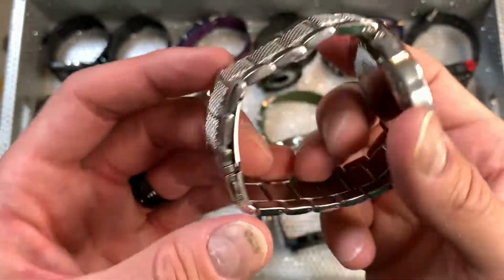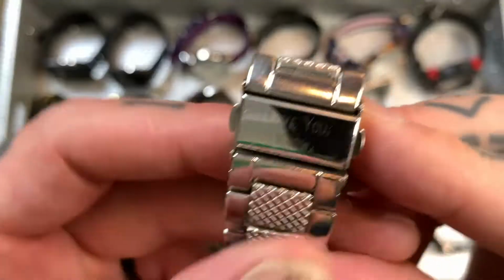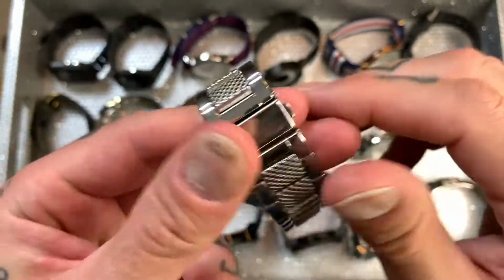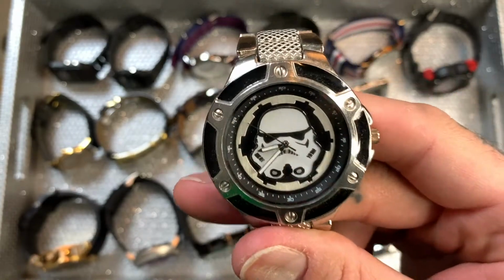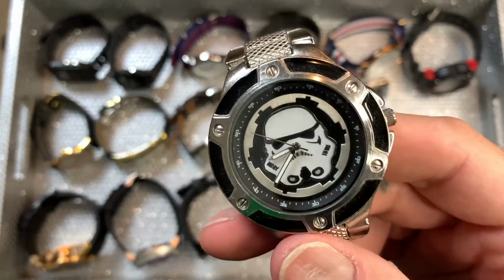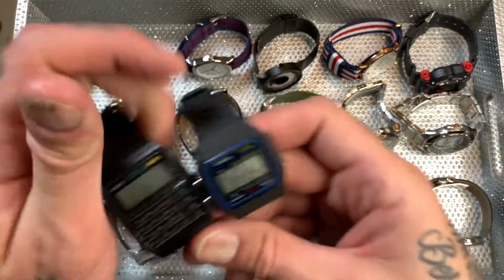I love this watch, and also my wife had it engraved here. I love you, I know. And if you know anything about Star Wars, you will know what that means. Push button deployment clasp, nothing particularly expensive, but just great sentimental value. And after all, that's what watches are all about. It's not just about collecting expensive watches, it's about sentimental things as well, and that certainly is what this one is all about.